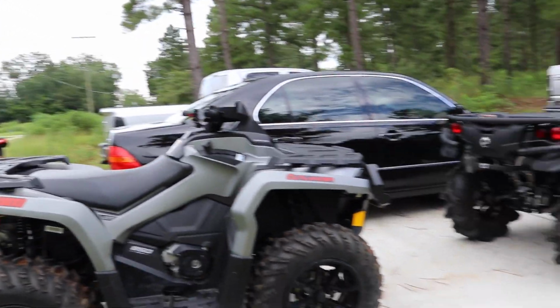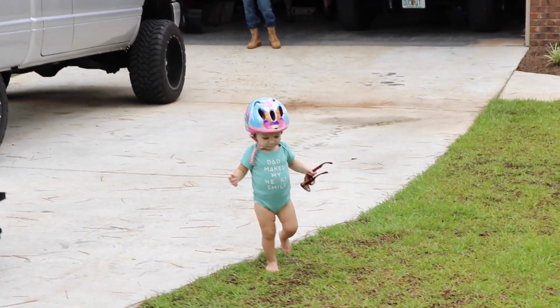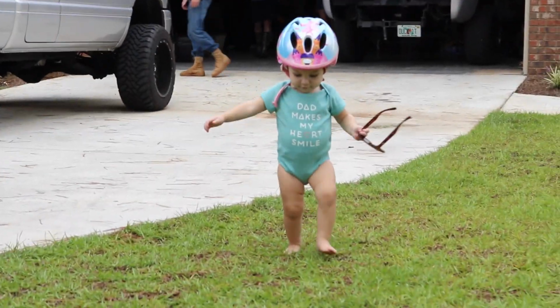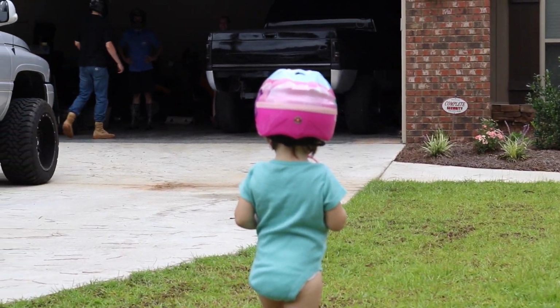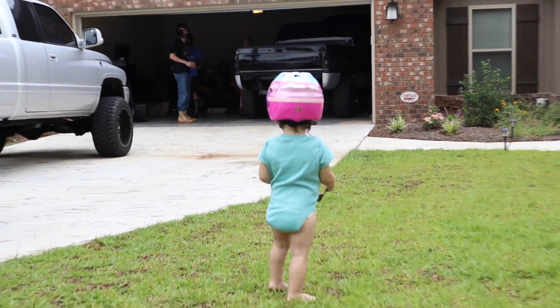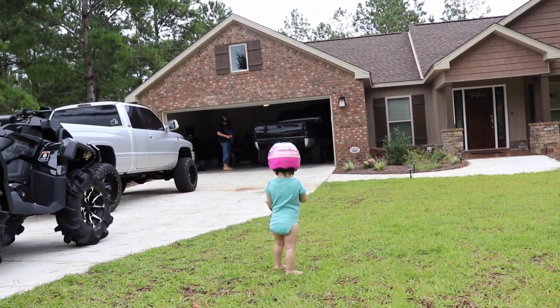A lot of you guys say I should keep it for the wife, which I may end up doing. And we got a little Paisley running out here. She's ready to ride today. She wears her helmet. I try to get her to wear her helmet all the time, but then she ends up taking it off half the time. But we, of course, never ride rough with her on the ATVs anyways.